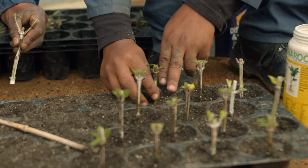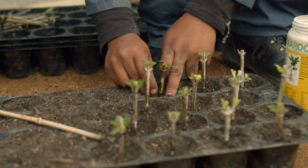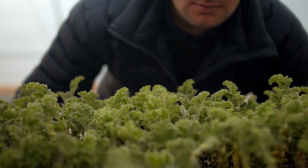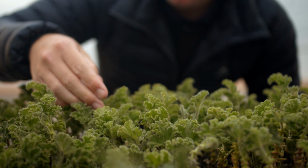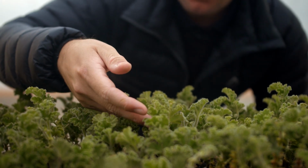We transplant them into bigger containers and move them outdoors to the hardening off area, where they will stand for another week or two, just to acclimatize, whereafter we'll move them to the outdoor bay where they will bask in full sun before we plant them out into the garden.